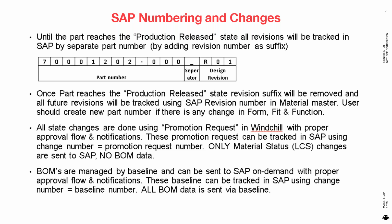So as far as the data being lifecycle state changes in Windchill, we use our standard promotion, just like everybody else does, with proper approvals, notifications, etc. And when we send that data to SAP with the promotion request, the actual change number is the promotion number. So you can always track back to what promotion, who approved it, who initiated it to the change in SAP.